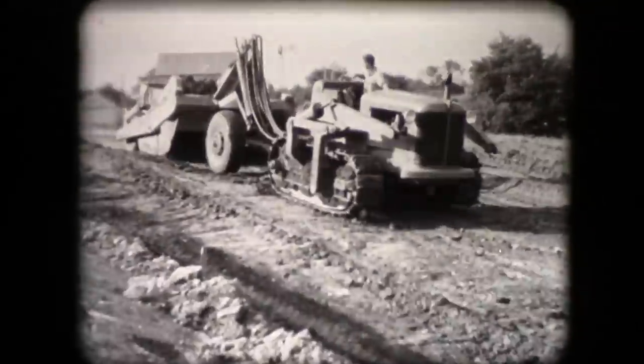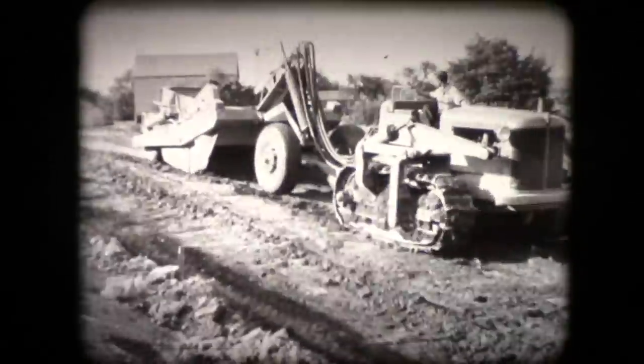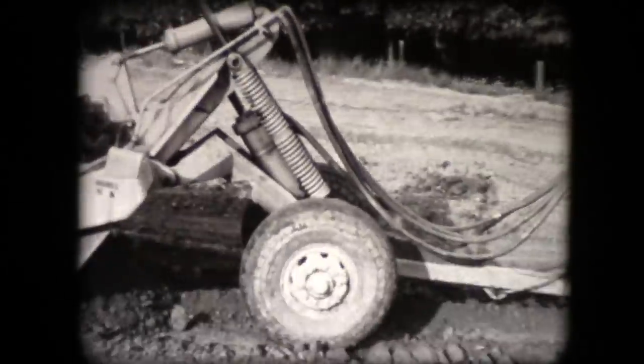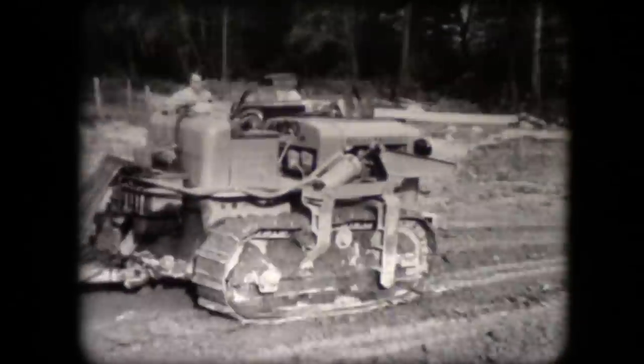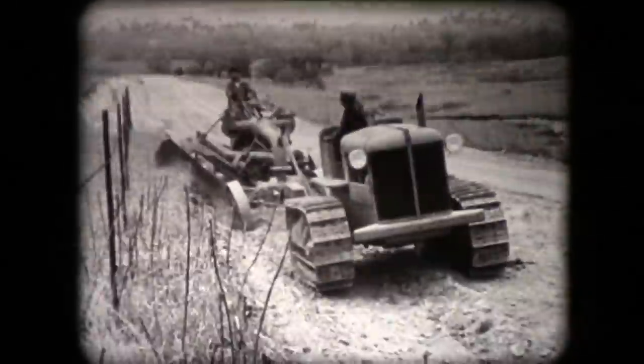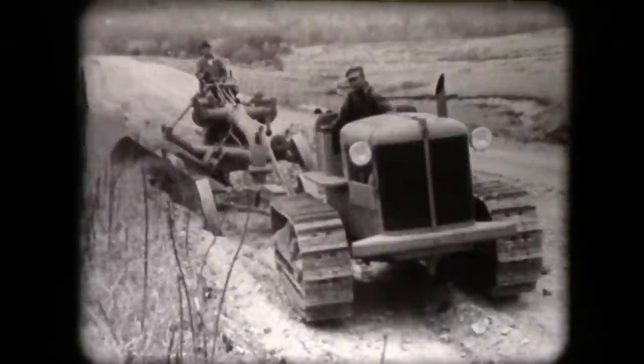Scrapers in the 2- and 4-wheel types are also made as companion units for these tractors. This HD10 and Garwood 8-yard scraper are loading tough shale and rock on a Pennsylvania highway job. The tractor also doubles in the role of a bulldozer when necessary. The HD10 loads in second speed and hauls in high. Grading is always an important factor in completing a job accurately.